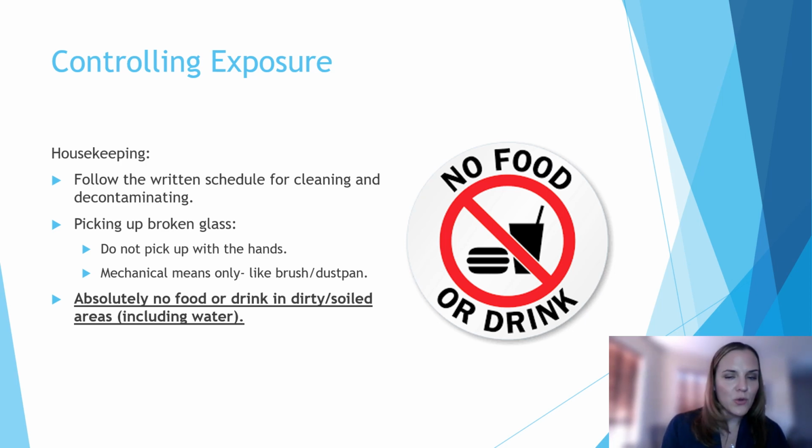So if there is any sort of dirty linen or other dirty materials in a location, you should not even be drinking a bottle of water. You want to go into a clean area, make sure your hands are clean before you consume any food or beverages.